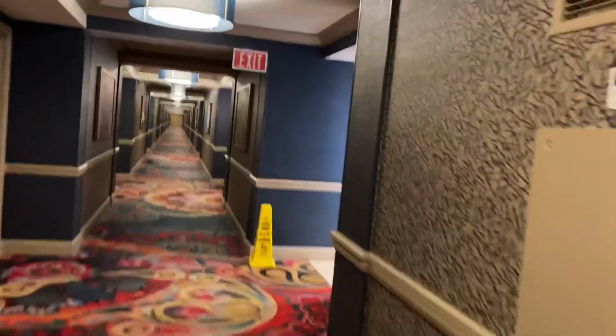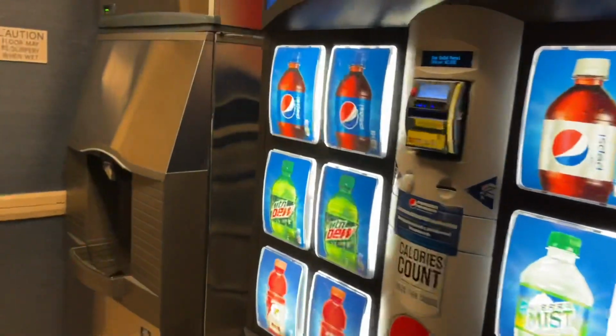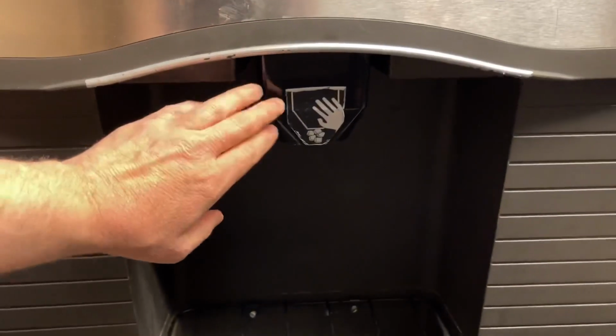I think I hear an ice machine. Yeah, there, look right here, ice and vending. Ta-da. Ice. Oh, I didn't bring the ice bucket. Ugh. All right, well, let's just make sure it's free. No fees to press the button.